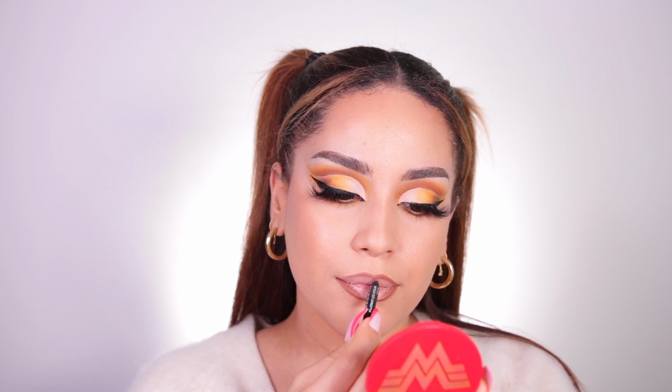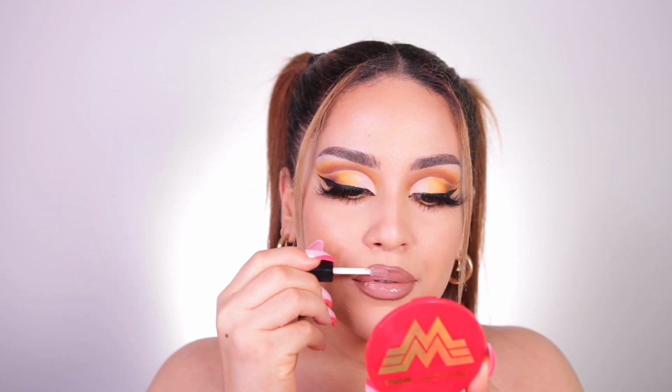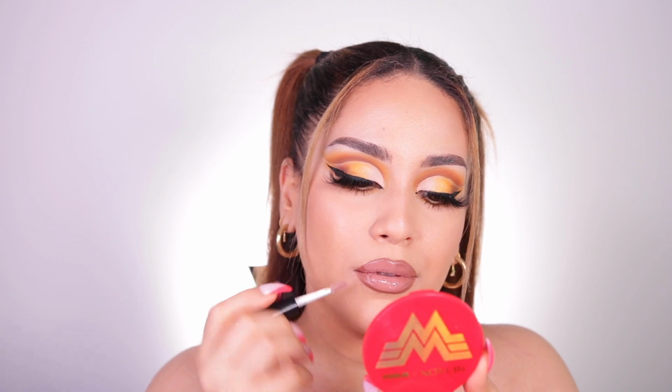Okay, you guys, I went ahead and applied some mascara, finished off this look basically, and added some lipstick. I mixed a few different lipsticks because that's just my thing. I really love mixing lipsticks. I used a dark brown lip liner, which I absolutely love. And I don't even want to share it because it's no longer available. But any dark brown lip liner, you outline the lips.